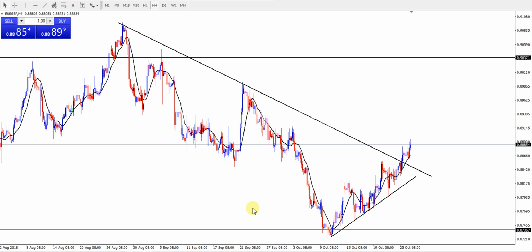We mentioned a lot of opportunities, especially on the pound in our analysis last week, and most of the analysis played out exactly as intended. We called a breakout on the UGP. We suggested that it was going to be bullish, and you can see there was that clear bullish run last week. There was that rejection here and here of this trend line, and you can see it was bullish throughout.